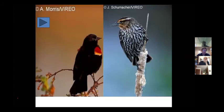Okay, now I had two birds for this next slide. I'm going to play the song for this one. I'm going to guess you all know this, or at least you know what this one is. You might be a little less certain about this, but let's start with this one on the left. Tell me what you think this is.